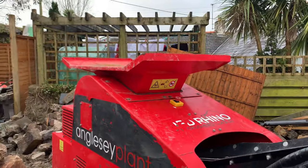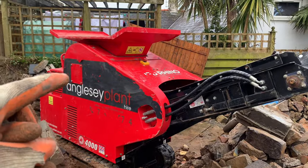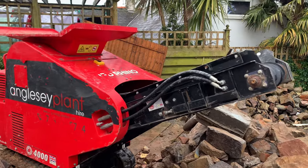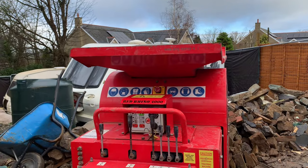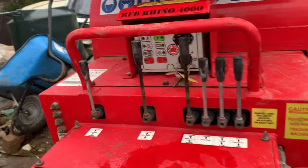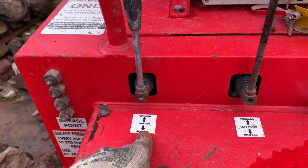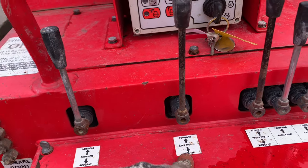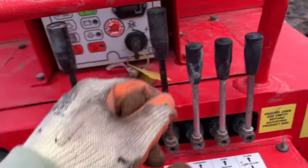It's a Rhino 4000 crusher. It's £80 a day plus VAT, so it's £100 a day. You put your own fuel back in it and I'll give you a run through. So this bit of kit: on and off switch, forward crusher, reverse, if something gets jammed, tracking forward, reverse, and then you use these as left and right track.